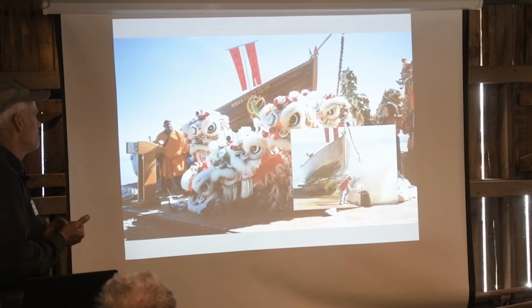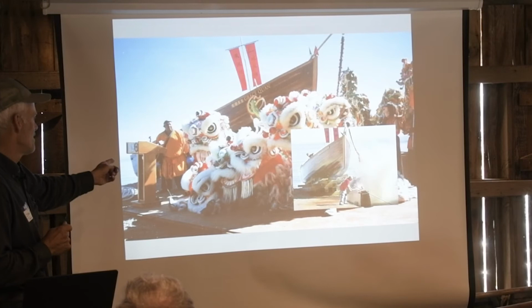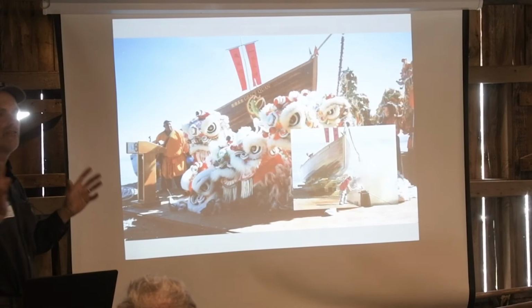We named it Grace Quan after Frank's mother, who was herself a special character. This is 2003, and there's Frank chopping the line. We had the traditional firecrackers in China. Whenever they launch a boat, they light off a bunch of firecrackers to scare the evil spirits away.